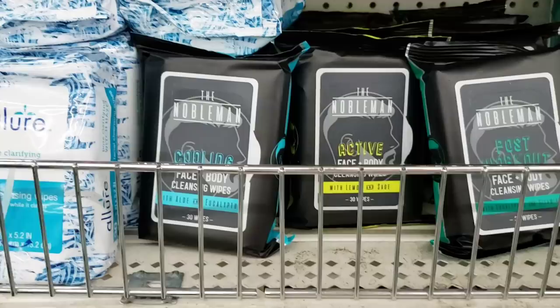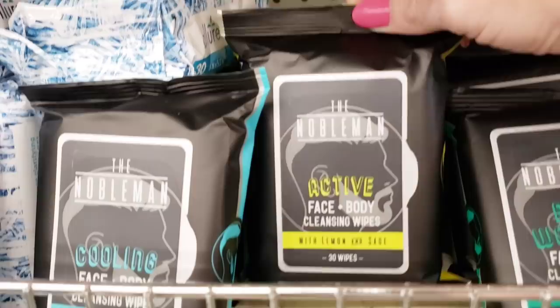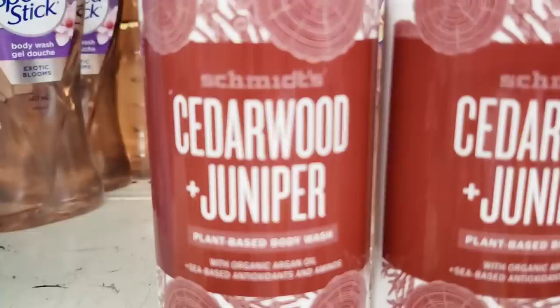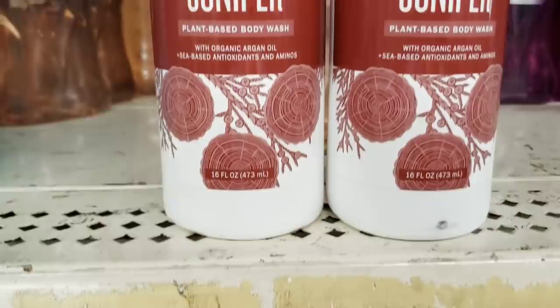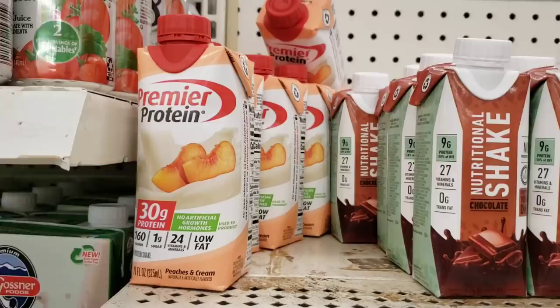Here's some more of those wipes, and just to show you, look how small those are. You only get 30 in that one. So yeah, if you can find the big packs, get more bang for your buck. And they have 3 different ones. Here's some new shampoo and conditioner. It's Cedarwood Juniper, plant-based. Oh, it's body wash, I'm sorry. 16-ounce bottle. I did not sniff it, so I can't tell you if it smells good, but those are the only 2 I've seen. And then we have some nutritional shakes.